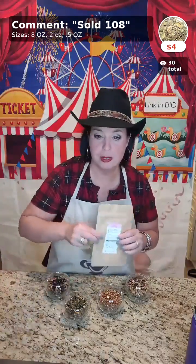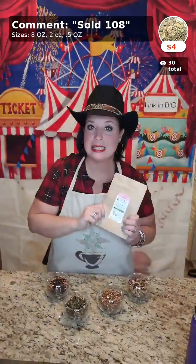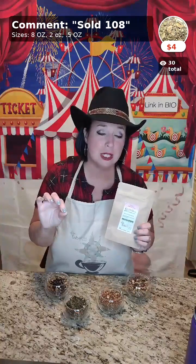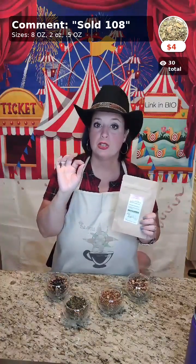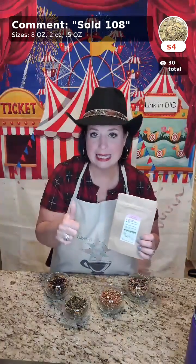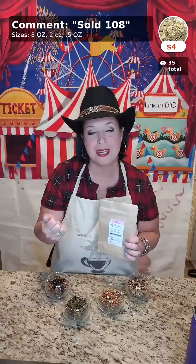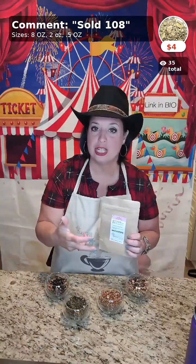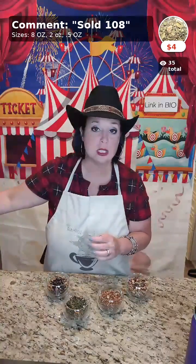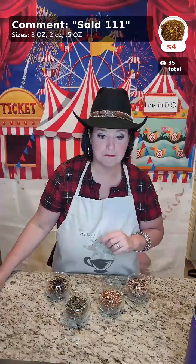Next up, orange creamsicle. Orange creamsicle, friends, this is a white tea, so naturally quite low in caffeine, closer to like 15 milligrams of caffeine per 8-ounce cup. So very, very low in caffeine, which is great, but high in antioxidants. Orange creamsicle, just like those orange push pops that you might have gotten as a child, orange, tangerine, and vanilla. Again, I'm using vanilla to mimic sweetness. No sugar, no carbs, no calories in this particular tea.